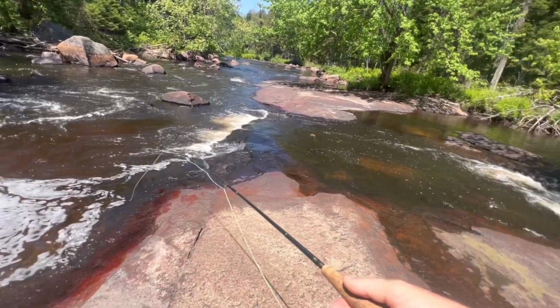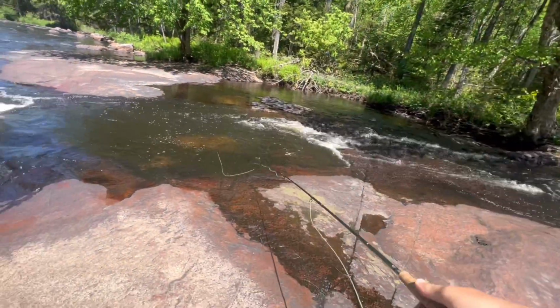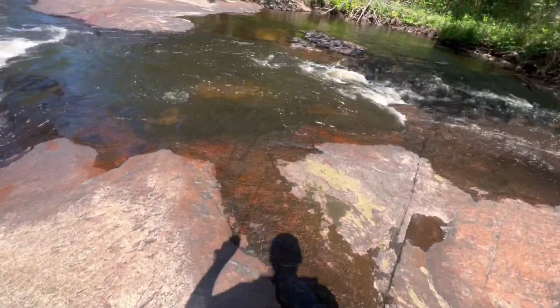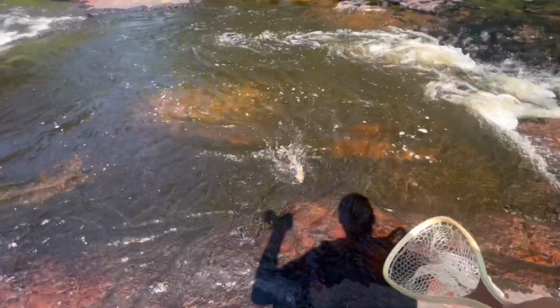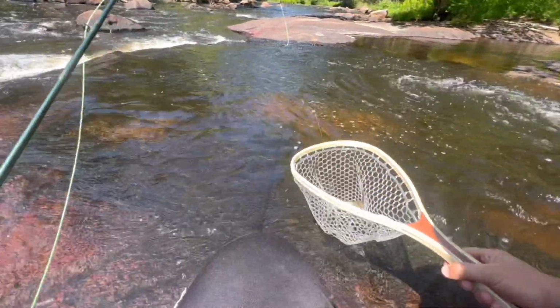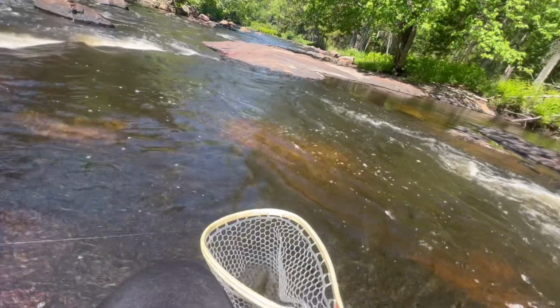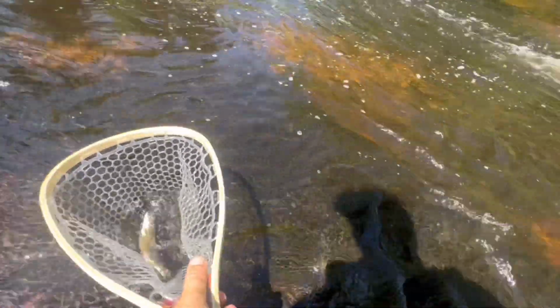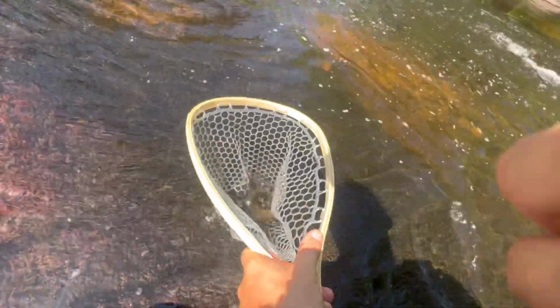Right down next to our feet. There's little ones down there. Holy shit. Look at this guy. Just out of this pool up here. Just came out of this pool. This little top section, this guy. Get a look at him.